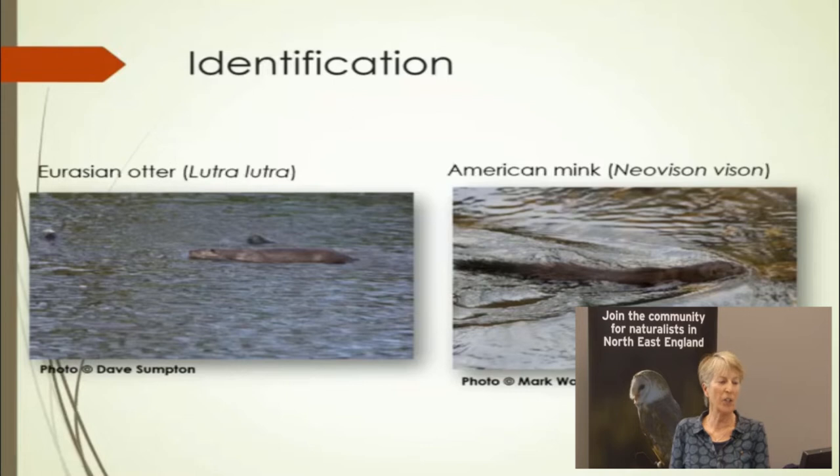The otter does tend to sit lower in the water, although that picture doesn't really show that. Mink aren't quite as good swimmers, so they tend to sit a bit higher in the water. Otters are much sleeker. They have a tapered tail. Mink are much fluffier and they have a tail which is the same width all the way along. Mink also have a pointed nose and otters have this snub nose. So that's how you tell the difference when they're in the water, if you see them long enough to be able to do that.